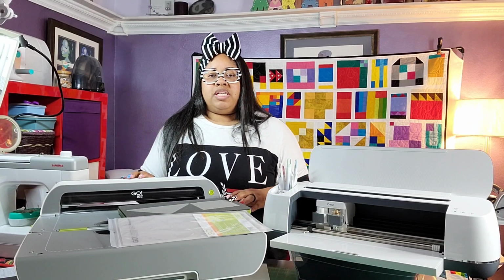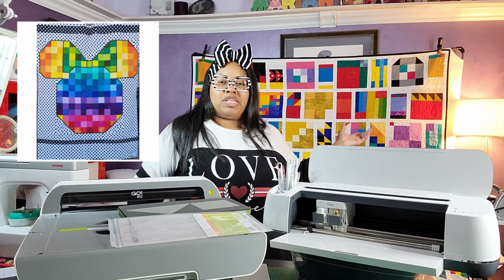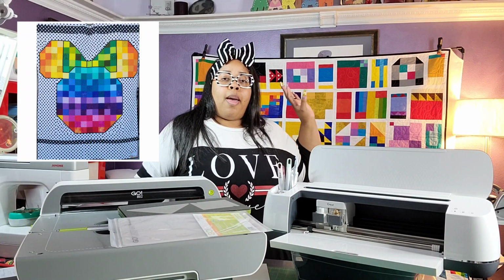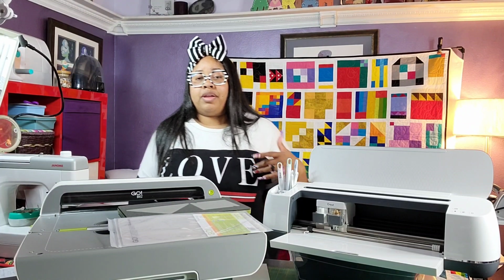When does one want to use this? If you were doing, I wish I had flipped this quilt. If you guys have been around for a while, you know this is the Disney Bound quilt. The back of this quilt is a ton of squares. It's just simple charm pack, like 5-inch squares, but I needed to cut them out of my own fabric.